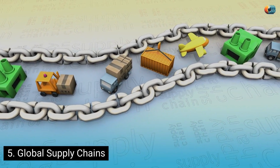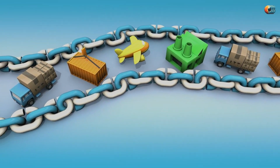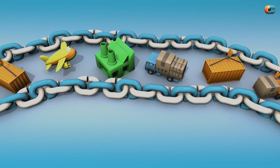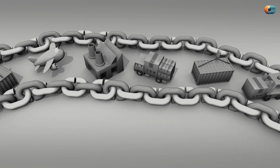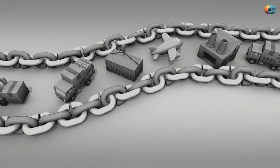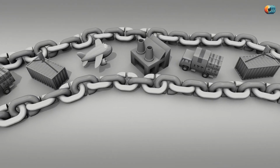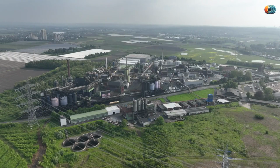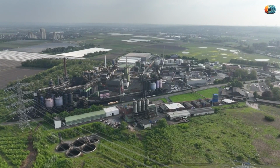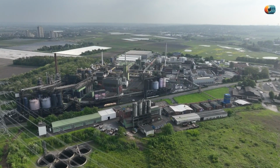5. Global supply chains. Fast fashion leverages global supply chains where garments are often made in countries that are far removed from where they'll ultimately be sold. Transporting these garments involves extensive logistics operations like shipping, trucking, and flying, all of which are significant contributors to greenhouse gas emissions. Picture a t-shirt made in a factory in Bangladesh, flown to a warehouse in the US, trucked to a store in Germany. The carbon cost can be immense.